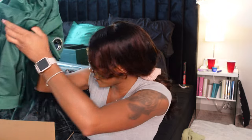My curtains, I may try to attempt to screw it at the top. We'll see. I'm going to try to attempt, but if I can't do it, I'm just going to wait till Bae gets here. And like I said, they are literally so long.